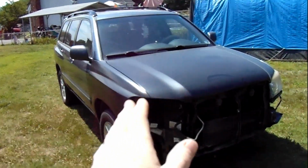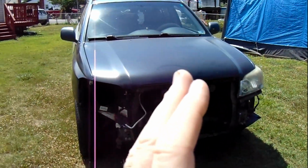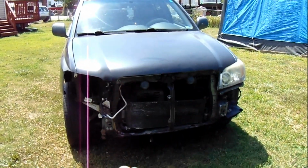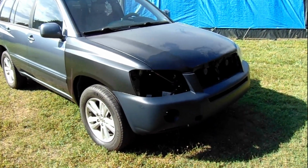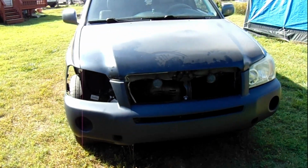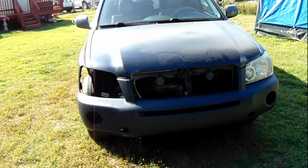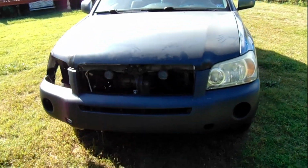So now the front end is pretty much lined up. I have the bumper coming in today, hopefully. But also, alright, as y'all can see, I got the bumper in. I got it in Friday instead of Thursday. That's a whole nother story, but it's here. It's on. Not looking too bad.